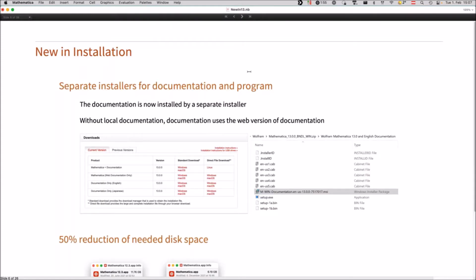Mathematica 13 is one of the new versions which brings a different installation process. Wolfram has now separated the installation into an installation of the program and an installation of the documentation. If you go to your user portal and go to the download section, you will now find 3 different installers. One is called Mathematica and Documentation. This is called the bundle installer, and this is the regular installer which installs both the Mathematica and the documentation. Then you have the Mathematica Web Documentation Only installer, which only installs the program but not the documentation. And you have 2 separate documentation installers, one for English and one for Japanese.